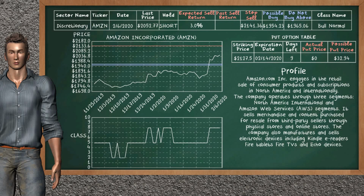Amazon Incorporated was a previous top sell alternative. Today, our analysis is suggesting to continue holding it short. You can observe that Amazon Incorporated is a bull normal class. In the past, it has given an average sell return. You may expect now a sell return of 3.0%.